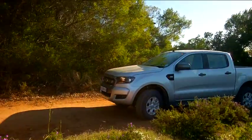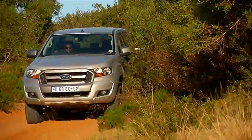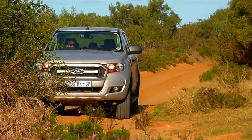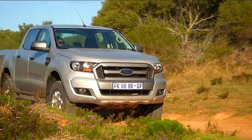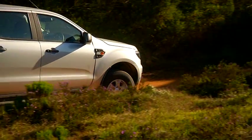In terms of the reaction to Ranger in South Africa, we couldn't have been happier with the way that the market has taken to it. Sales are continuously growing and going from strength to strength. I think the Ford Ranger is more aggressive, which is what a lot of the buyers are looking for, capability. And I think the Ford Ranger styling just screams capability.